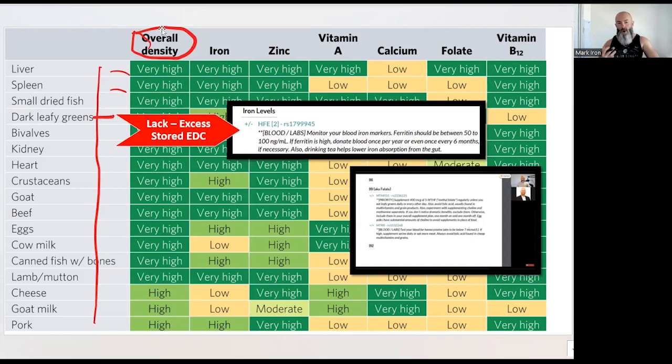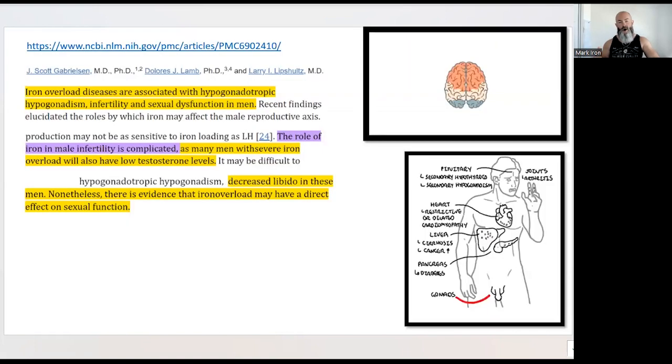Now, your health is paramount. You've got to look after your health clearly. So if you've got iron overload, it's a big, big problem. It can affect a lot of different tissues and organ systems. Listen to this video right here.